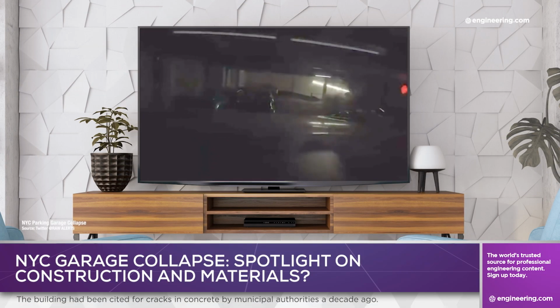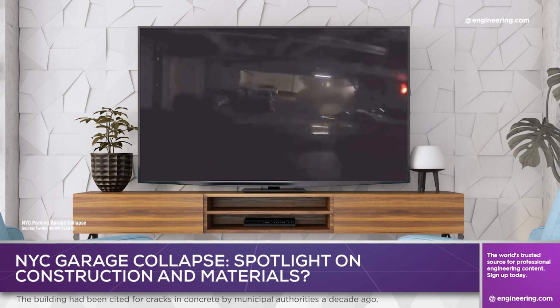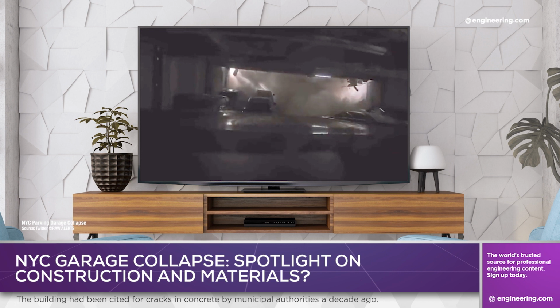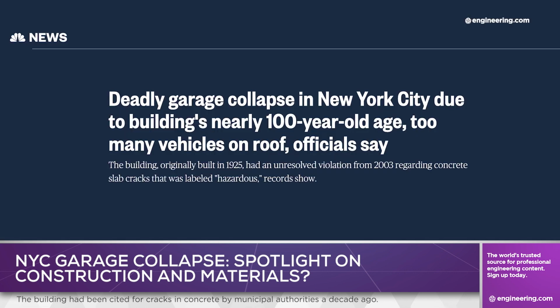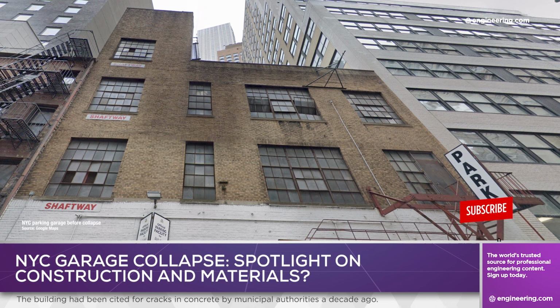On April 18th, a tragic incident occurred in Lower Manhattan when a four-story reinforced concrete parking garage structure collapsed, resulting in one fatality and 5 injuries. The immediate investigation into the cause of the collapse has been challenging due to debris and multiple vehicles obstructing access, as well as the instability of the remaining structure, which poses a risk of further collapse. The exact number of vehicles inside the structure at the time of collapse is unknown, but it is estimated that around 50 cars were parked on the upper deck.